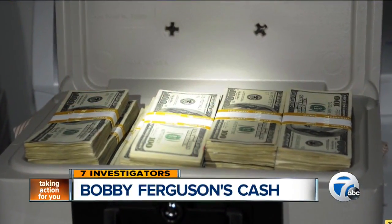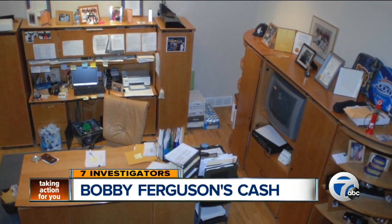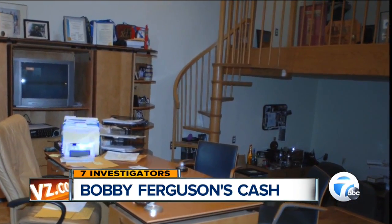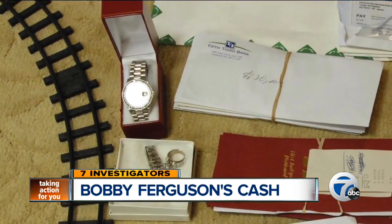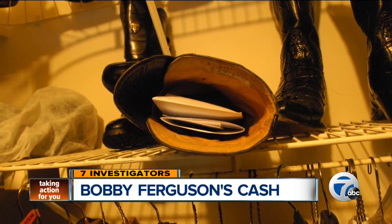$100 bills stacked up inside a safe, cashier's checks, and a peek inside Bobby Ferguson's former office, complete with the legendary chilling pad. Federal agents snapped these photographs when they searched Ferguson's condominium and his 2 businesses. You can see shots of Ferguson's dry cleaning, jewelry taken from safes, and envelopes stuffed inside expensive cowboy boots.